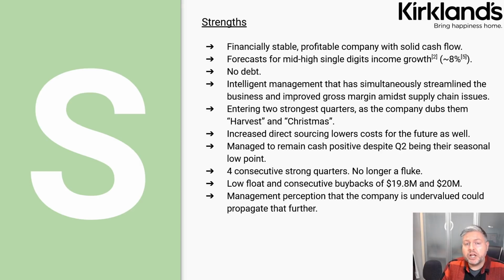Increased direct sourcing lowers the costs for the future as well. This means going into the future, their margins are going to continue to improve. They managed to remain cash positive despite Q2 being their seasonal low point. They've had 4 consecutive strong quarters, so there's no longer concerns that this is just a fluke.